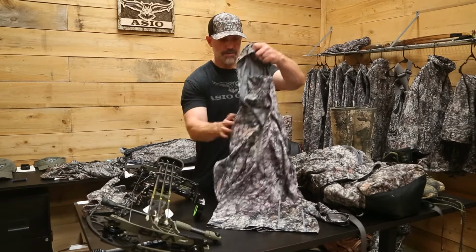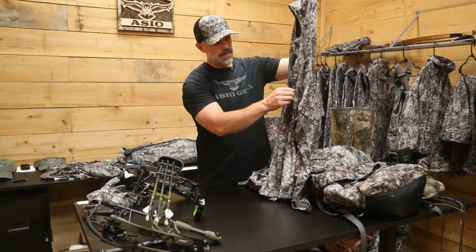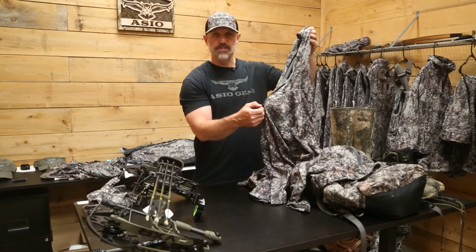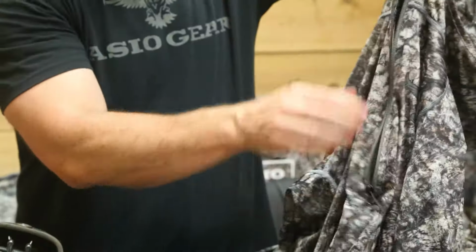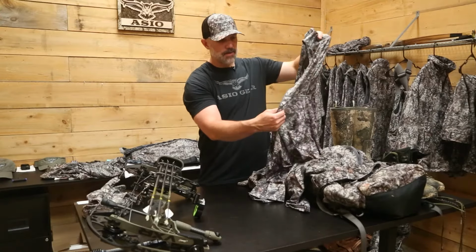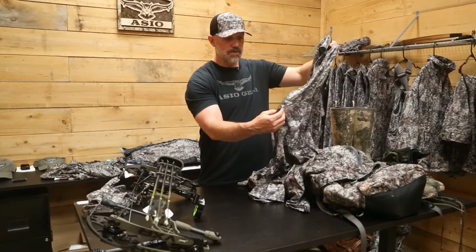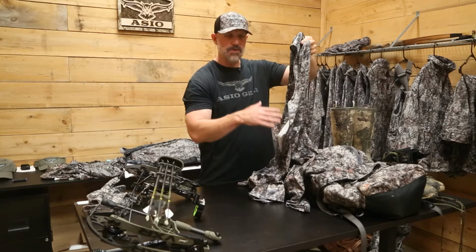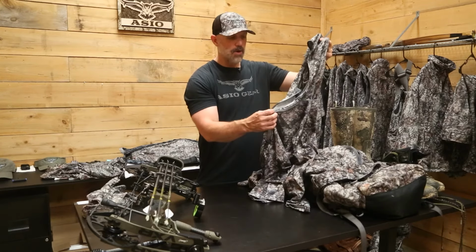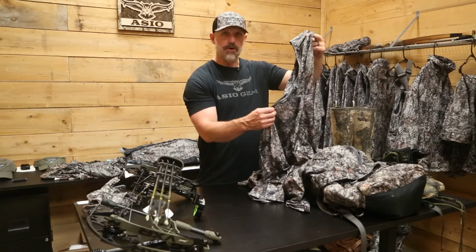For the top, this is our super lightweight, breathable hoodie. And people go, why on earth would you want a hoodie early season? Wouldn't that be hot? Well, this thing zips. It's a half zip, so it zips way down. The fabric is this bird's eye mesh that's really breathable. It has little beads inside of it so you can get airflow through there. It is treated with DWR as well as an antimicrobial solution to keep your odor down.